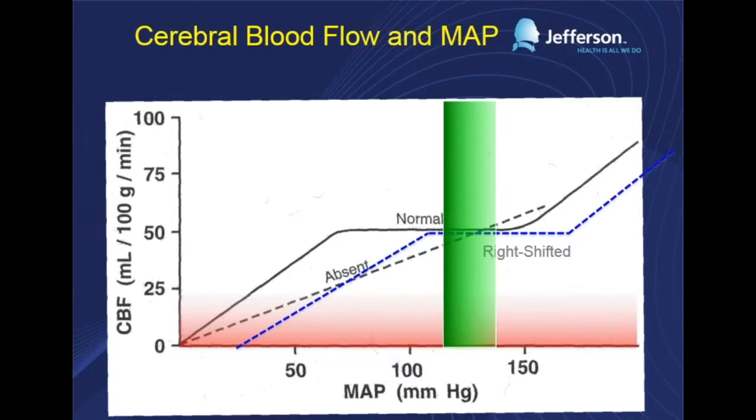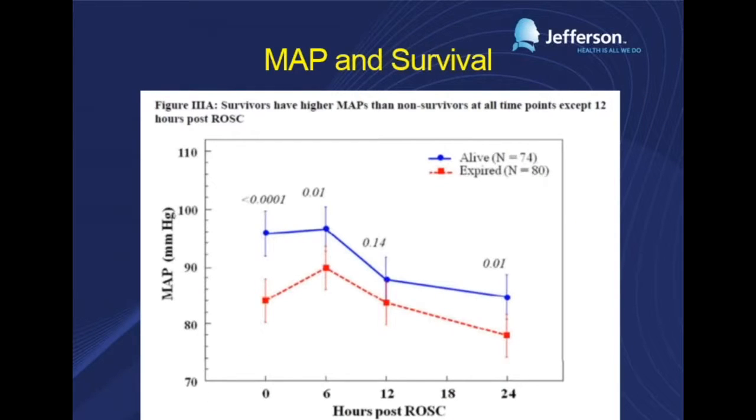There's an animal study that Peter Safar did where the dogs had a much better neurologic outcome when they got a bundle of post-arrest care that included driving their MAPs up to 120. And I'm not suggesting we should do that in humans, but it makes you think about how we should manage these patients and what we should choose for our hemodynamic goal.